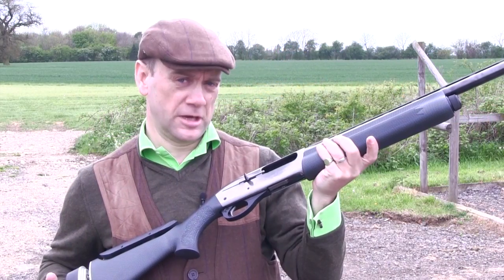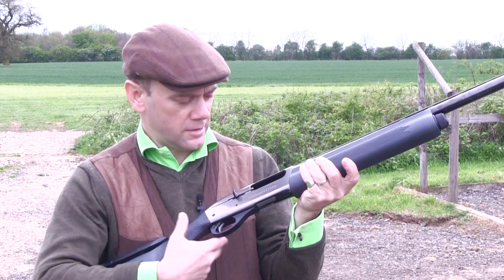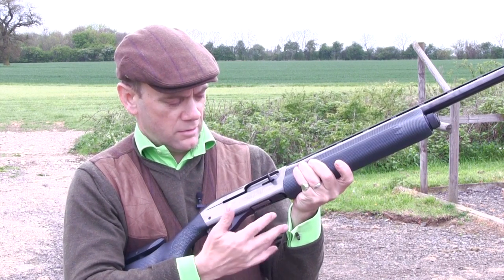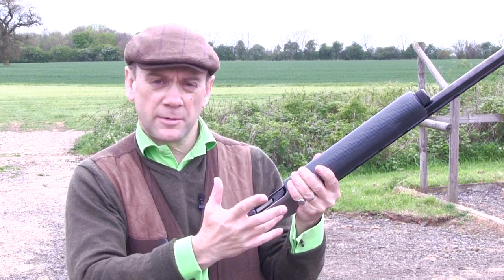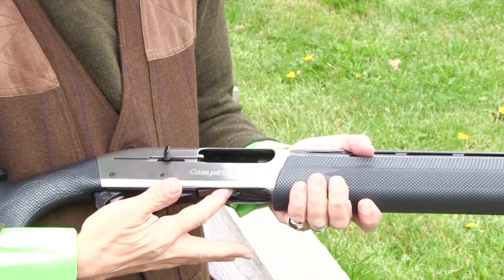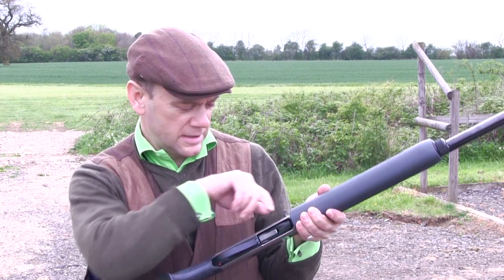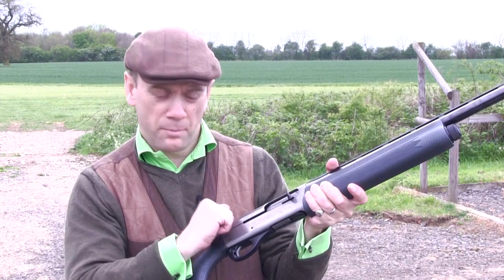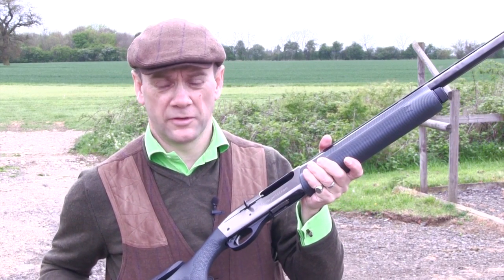But there have been subtle changes on it. For example, the action loads simply by pressing the plunger underneath. Very similar to how they used to work. You feed cartridges in there, but there used to be a little piece of metal there you had to press in order to get the bolt to lock back. That's been done away with, and that's certainly an improvement on these later models.